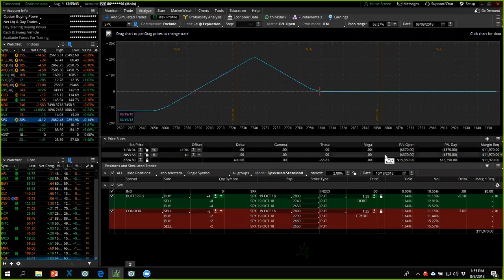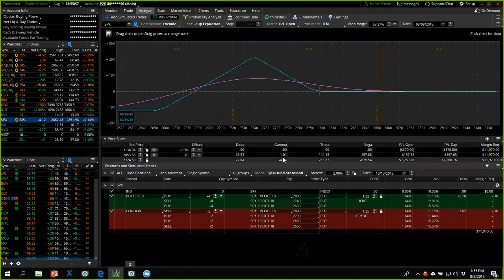Also note that on expiration day, gamma must be 0, as must be vega, and theta, and delta. They all go to 0 eventually. But before they go to 0, this got up to about 1.04, which could be a factor in your delta calculation on this trade if you were managing by the delta. All right, so does that make sense? I think I beat that to death, but I hope that makes sense.